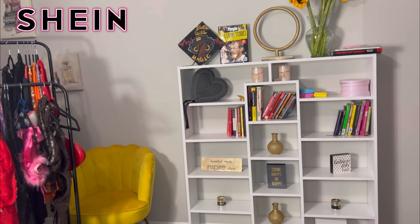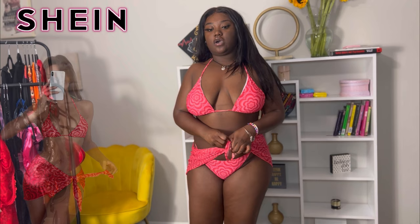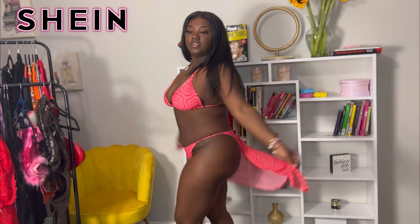And this is the first bikini. She is super, super cute. I love the print. It's like a pop of girl print. I love. She's super cute, and she comes with this super cute sash or cover up that you can take off or put on. I just tied it in a double knot, but this is how it looks.